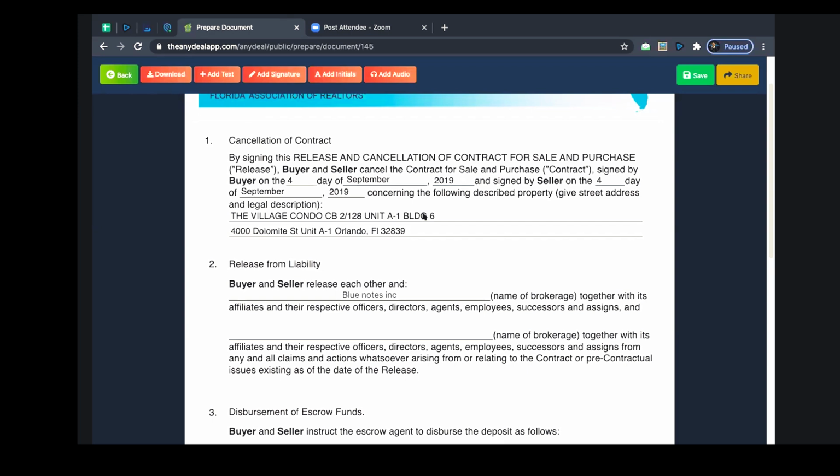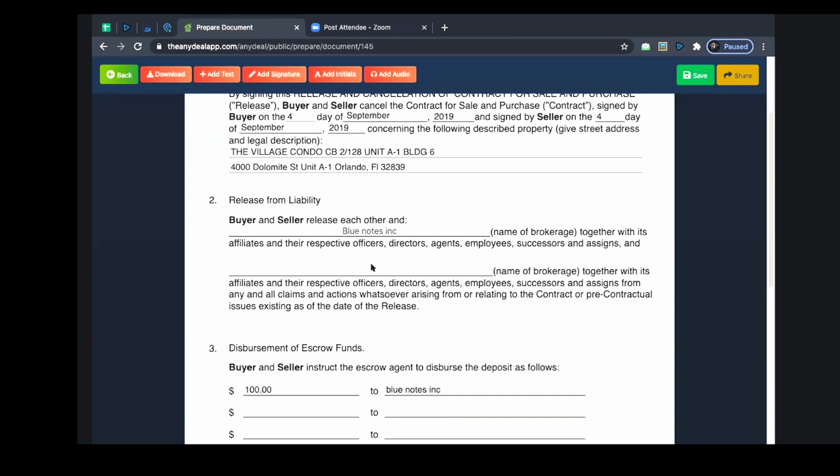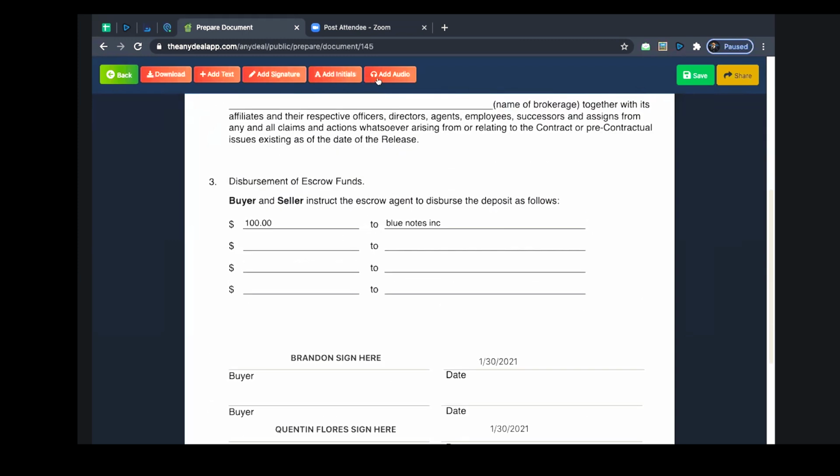Boom. So guys, I'm going to do exactly what Q literally took the words out of my mouth. A lot of times the whole goal is to lock them up while you're on the phone. But let's say the seller is waiting for their spouse, or they're just not in front of a computer right now. You want to make things so easy that they don't have to question what you're doing. So I'm going to click on Add Audio, drag this right here, and open this up. All right, I'm going to click Record.